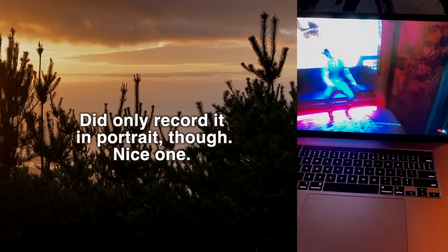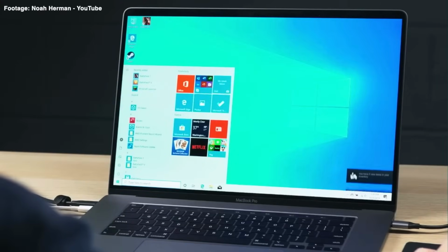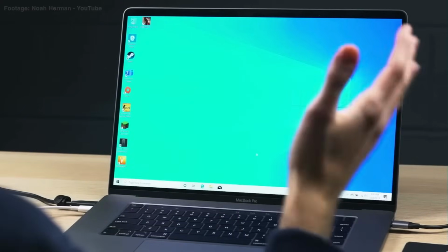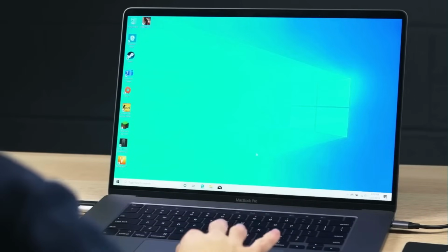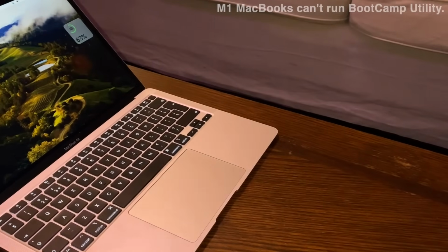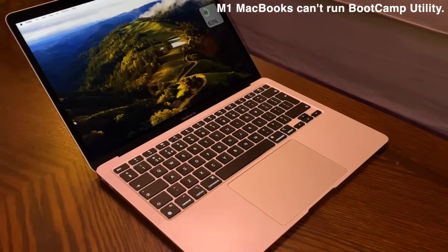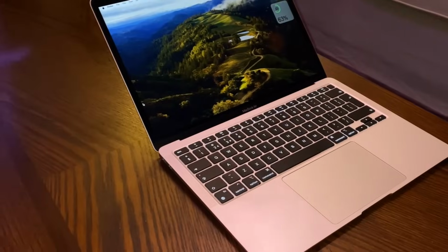Native Windows support using Apple's Boot Camp utility comes in clutch here. Windows 10 can be booted fine from the internal SSD and runs as it would on a Windows laptop once the drivers are sorted out. M1 and later MacBooks cannot run Windows natively because Apple no longer uses Intel x86 processors in their computers, which is what Boot Camp was written for.